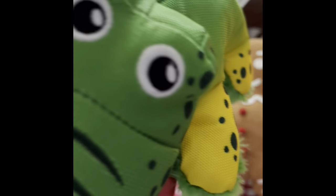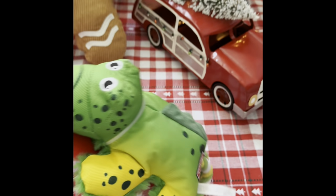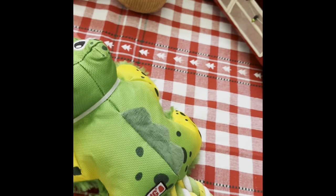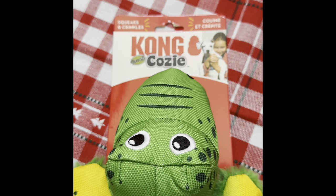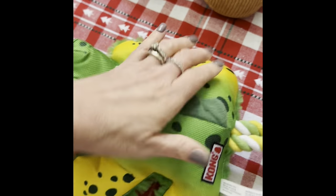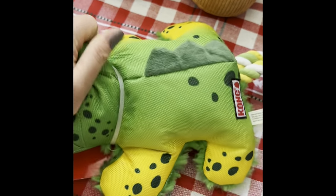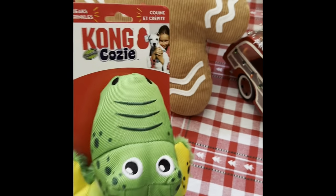This one is a crocodile, and it is made by Kong. I found this at a local pet store, and these are really made pretty well. It will take her a really long time to get into this one, so she'll enjoy that for a long time.